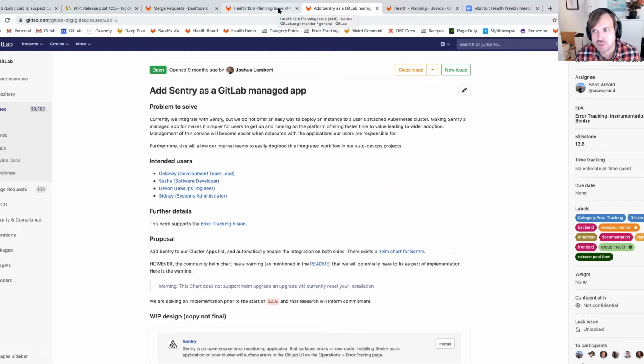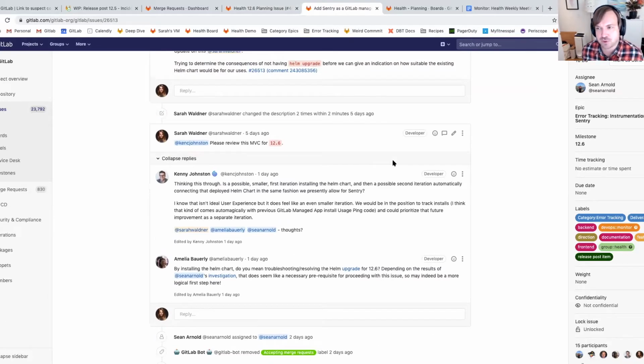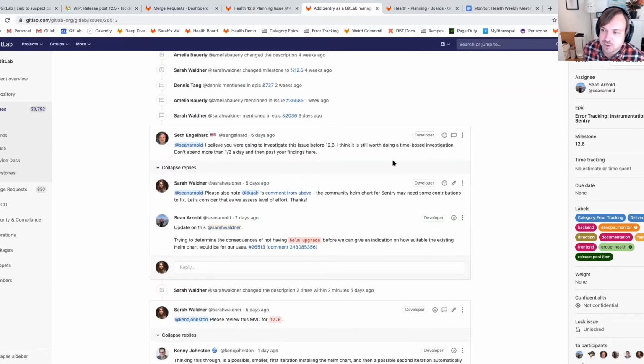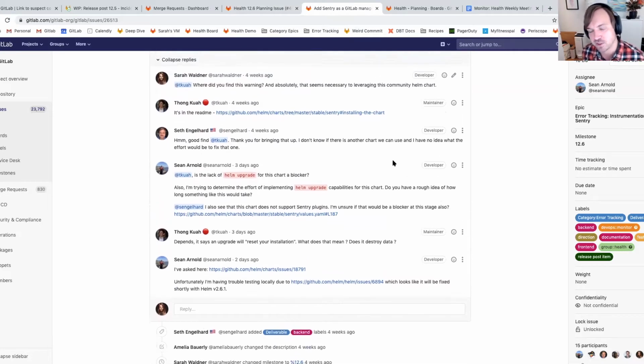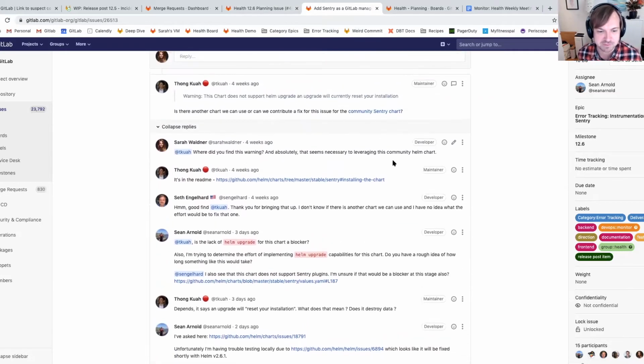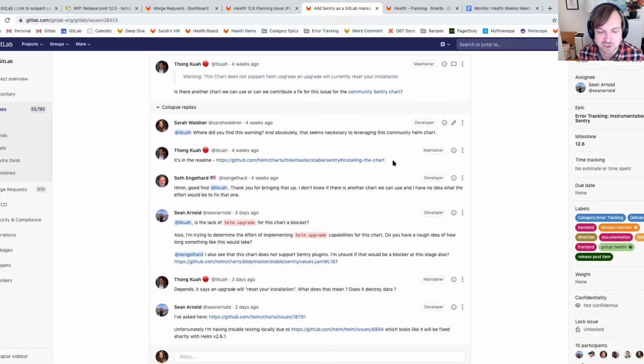I know Sean has already started looking into this one, and initially Tong had brought up a potential issue, which is that the Helm chart that is widely available, that is used by the community, does not support Helm upgrade, which is potentially a problem for us. But that is an ongoing conversation. Okay. And Sean did look into it and open an issue in GitHub for Helm around this.